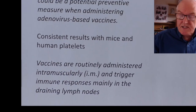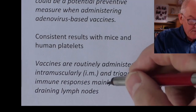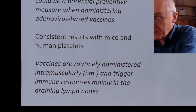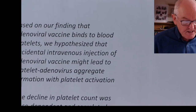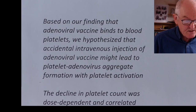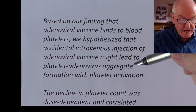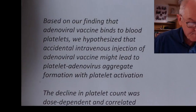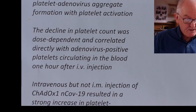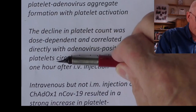Consistent results with mice and human platelets. Vaccines are routinely administered intramuscularly and trigger immune response, mainly in the draining lymph nodes, which of course are under the armpit. A bit to go on. Based on our findings that adenoviral vaccines bind to blood platelets, we hypothesize that accidental intravenous injection of adenoviral vaccine might lead to platelet adenovirus aggregate formation with platelet activation. In other words, you would get clumps of platelets being clumped together by the vaccine if it went into the blood directly. The decline in platelet count was dose-dependent and correlated directly with adenovirus-positive platelets circulating in the blood 1 hour after the injection. In other words, the more of the vaccine that goes into the blood, the greater the problem.